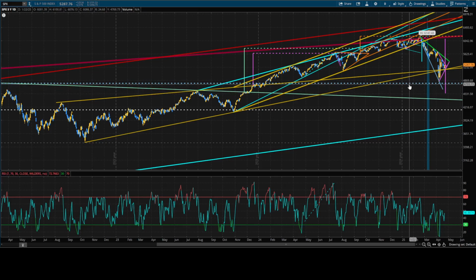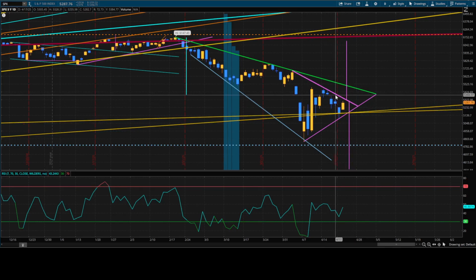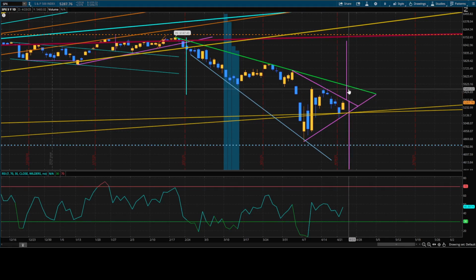However, if the breakout fails, it could be targeting about 4,550, which if we look left, that's a pretty key level. And of course, it all depends on where it were to fail. If it retests this previous resistance line in purple tomorrow, that would be around 5,310, and the green resistance line will be around 5,500 tomorrow.